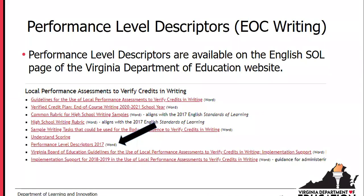So when I say PLDs, that is in reference to the performance level descriptors. And those performance level descriptors for end of course writing were updated to reflect the 2017 English SOL. These can be found here as one document. This is on our English SOL page.